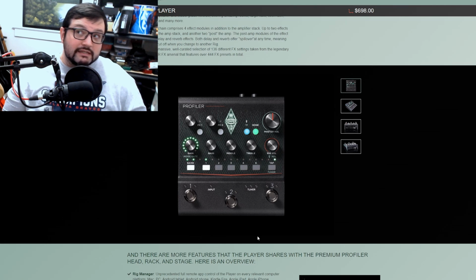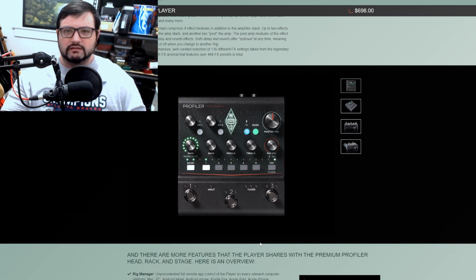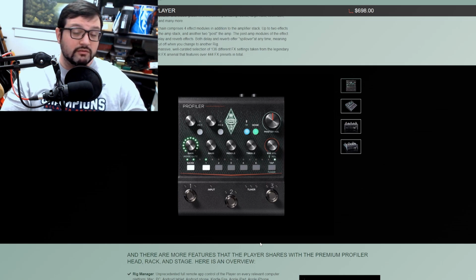Kemper to me is the BlackBerry of the amp modeling world when it comes to profiling specifically, because Kemper is different because you can profile your stuff and you can take it with you. They're the BlackBerry. Let me explain this.